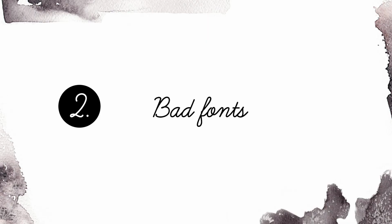Mistake number 2, bad fonts. We illustrators can sometimes be a little bit lazy with the text, let's be honest. I've certainly been guilty of that in the past, just last minute, slap a font on my illustration and call it a day. Doing that is bad enough, but it's made even worse when the font itself is a very bad match for the art.